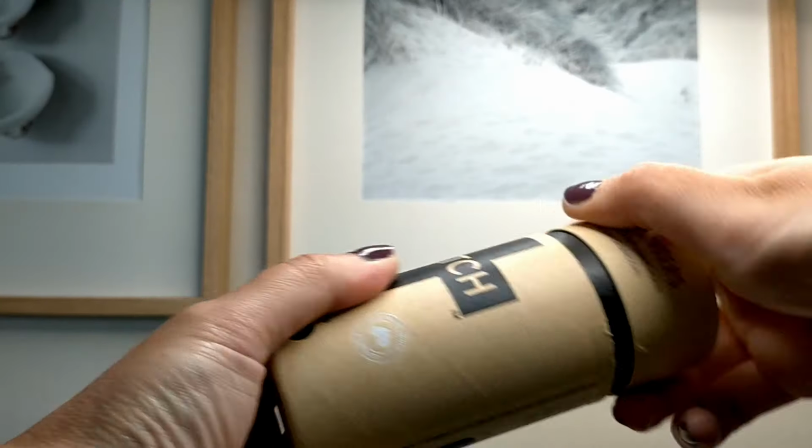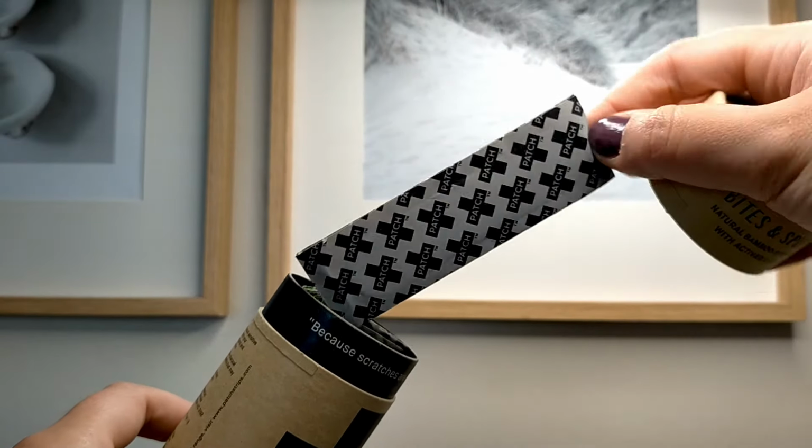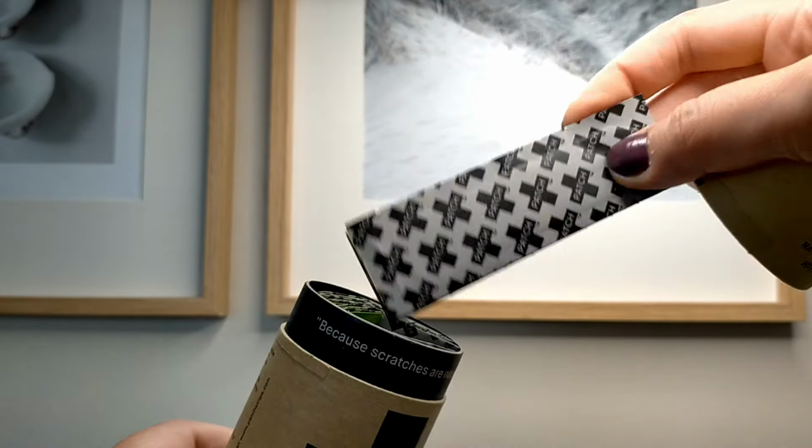Next I have the Patch Black Bamboo bandages. What I like about this is that it is very eco-friendly. They are nice and black if you like black, you know, if you want black bandages. However, the adhesive on them doesn't quite resist any type of water, so you've got to be careful when you wash your hands. You might have to replace the bandage.